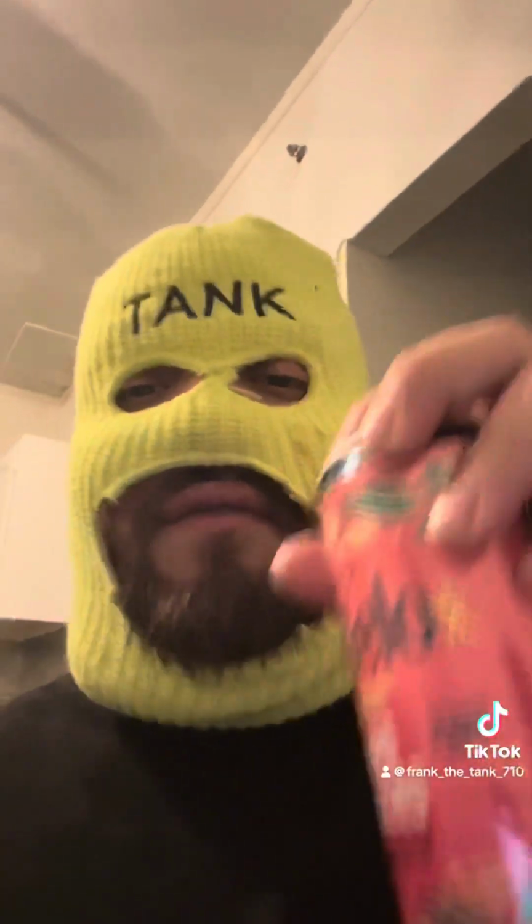All right, so the first one we're gonna do is the Jamaica. Jamaica, for you white folks, is hibiscus. So whenever you have hibiscus tea, it's gentrified Jamaica. But anyways, let's try this out.